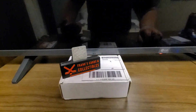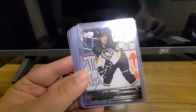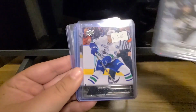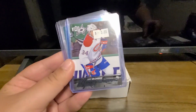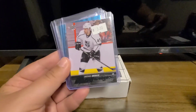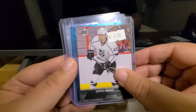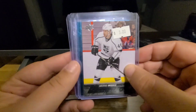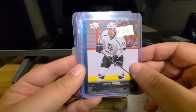So we got Marty Brodeur. Then we got a Jacob Slavin Young Gun, a Daniel Sprong Young Gun, a Ben Hutton Young Gun, a Matthias Janmark Young Gun, a Mike McCarron Young Gun, and a Michael Mersch Young Gun. Yes. I'm very, very close to completing my 15-16 set.